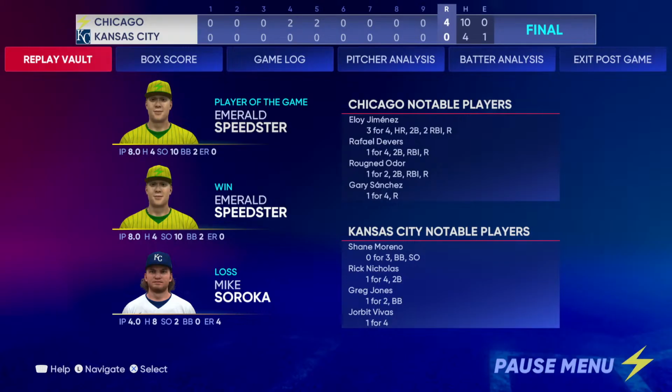Fans, our final line score. First, for the victorious visiting team, 4 runs on 10 hits. No errors. They left 8 men on base. For Kansas City, no runs, 4 hits. 1 error. They left 4 men on base. Time of the ball game, 2 hours and 42 minutes.